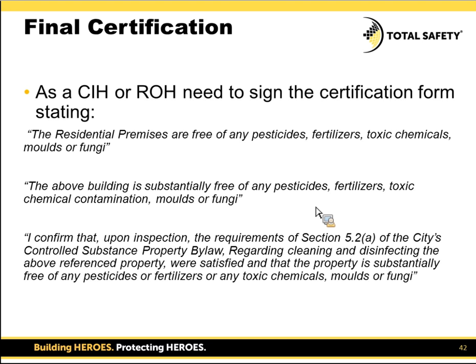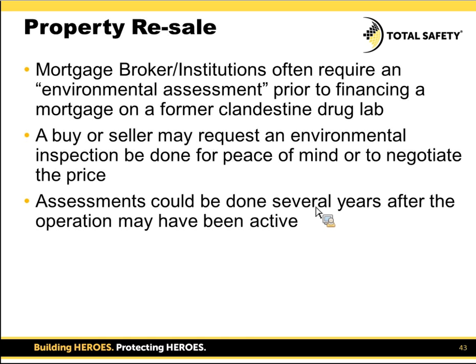To follow up on the wording that has been changed, the forms specify pesticides, fertilizers, and toxic chemicals. This one says it's substantially free of the same thing. You don't always sample for everything, because you still have to consider the history. If it was a meth lab and we wouldn't have sampled for mold, I may cross that section off because it's not applicable. So that's the majority of how a hygienist gets involved in a clandestine laboratory.